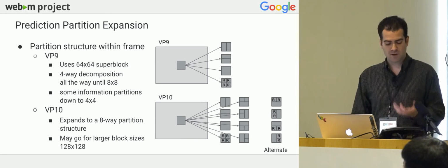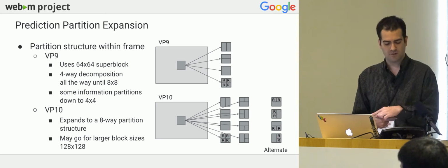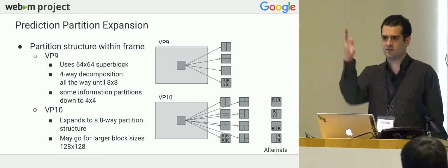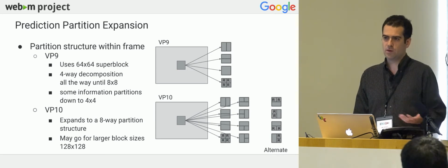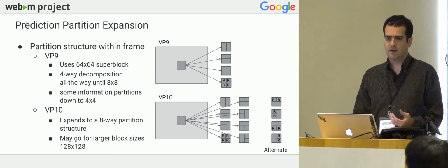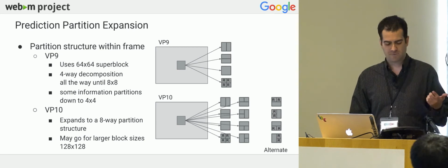So we're expanding our partition structure in VP10. I talked about this in the overview of VP9, where VP9 uses a 64x64 block structure and then decomposes that all the way down to 8x8 and 4x4. It also supports, beyond just the 4-way split, horizontal and vertical splits for large but not square areas. In VP10, we've added these T-shaped partitions. We have both recursive and non-recursive versions of the squares in those. We're not quite sure which one we're going to use. We're also looking at raising the base size of our quad tree, what we're starting with, from 64x64 blocks to 128x128 blocks, which has advantages for HD and 4K.